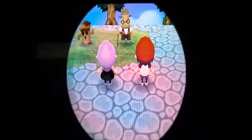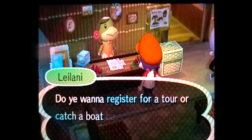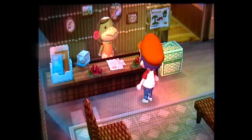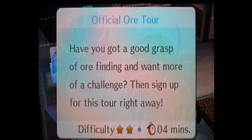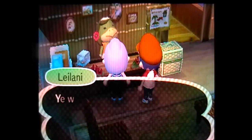So maybe we'll play 2 more with her, because I do want to get this kitchen island really bad. Alright. So let's go with... let's do some short ones. We'll do the Elite Ore Hunter tour.